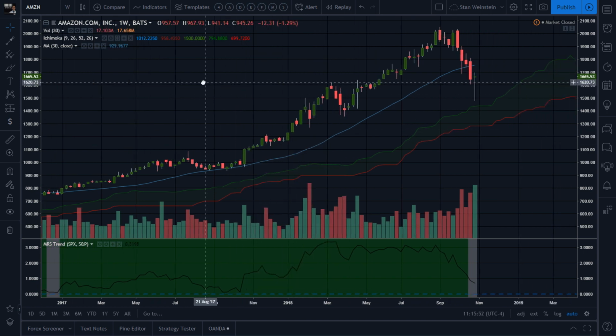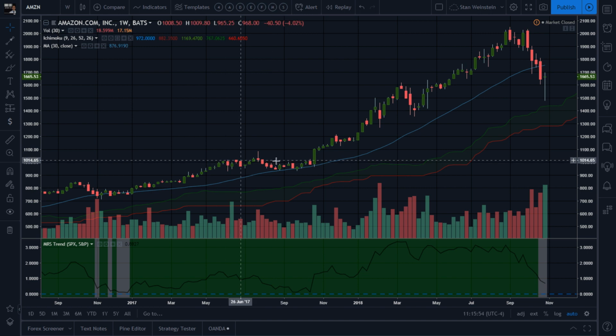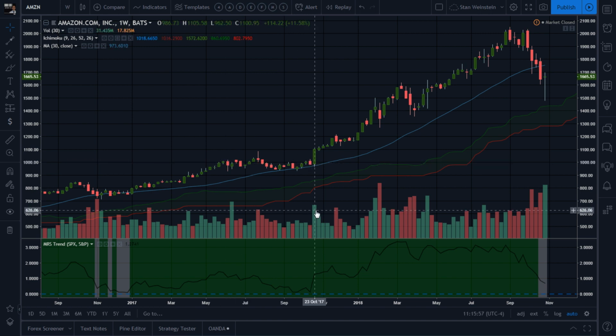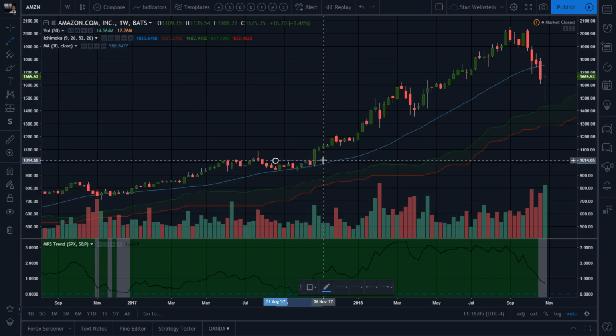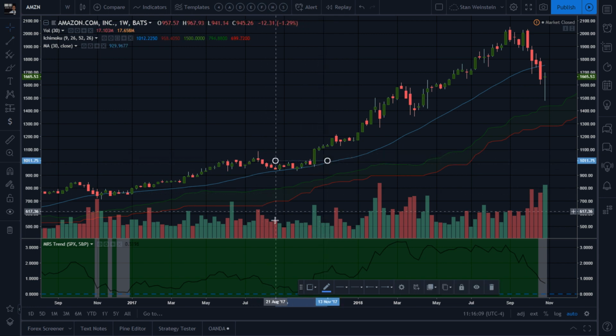Okay, Amazon, weekly. Stage 2, sideways move. See that volume? Usually I look at the volume, and when you see twice average volume, pretty much there's an explosion above a horizontal breakout line. That was a great Stage 2 continuation right here. Love it.